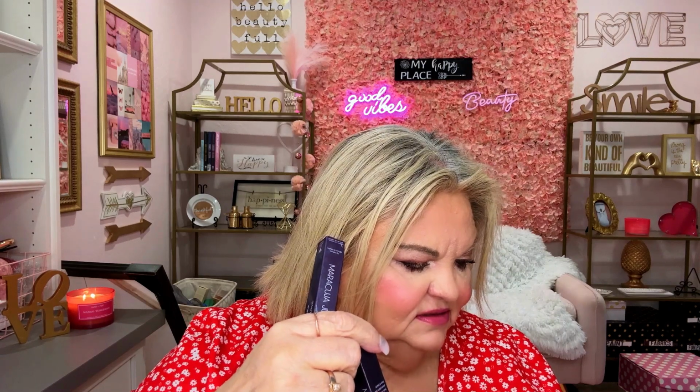I kind of feel like I might have gotten the wrong color. In fact, I might even go back and get another color. I think I got it in rose. It's supposed to be a mauve, but I don't know. I wish it was a little bit more neutral or nudie.